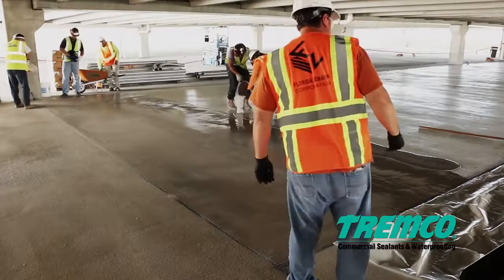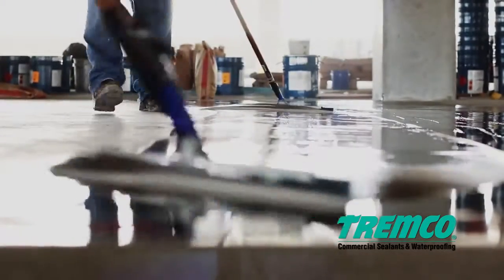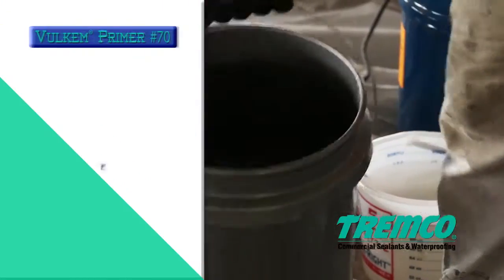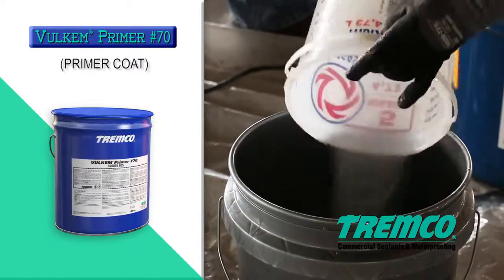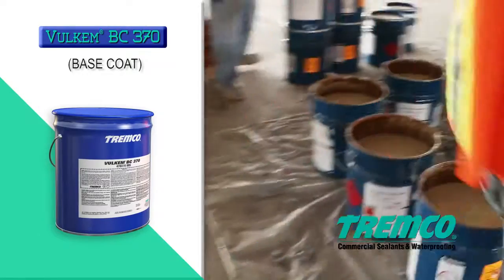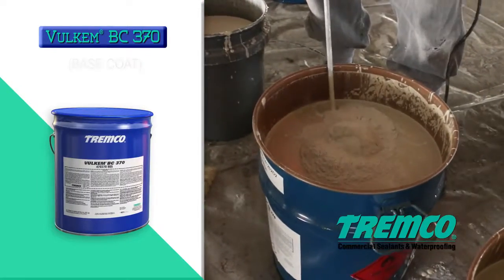This parking deck system is designed for waterproofing concrete slabs and protecting occupied areas underneath from water damage. It can be driven on in 1 hour, which will minimize operation disruption. Vulkem Primer No. 70 is a 2-part chemical curing methyl methacrylate or MMA primer for porous and non-porous surfaces. Vulkem BC370 is a 2-part chemical curing Puma modified coating used as an elastomeric waterproofing membrane for Vulkem EWS.